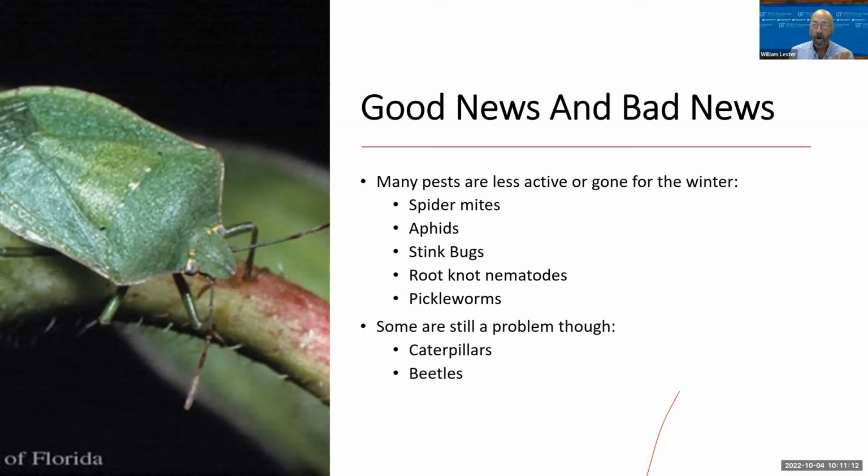So that's nice. And then pickle worms, they are the little caterpillars that will get into your cucumbers and squash, which really are not normally a wintertime crop here in Central Florida. South of us, down in South Florida, you can grow cucumbers and summer squash during the winter. Pickle worms tend to die back, and especially after we get a freeze or frost, they will all die and disappear here in Central Florida. And they get frozen back all the way back to South Florida.